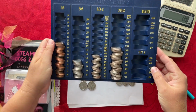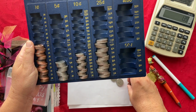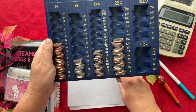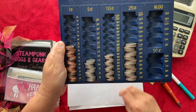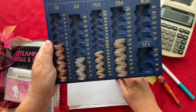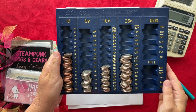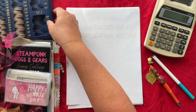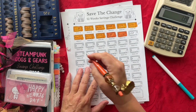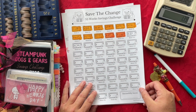So $1.39. Here is my counter change tray. Let me go ahead and put my quarters in there, my dimes in there, and then I have nickels going in right there, and then I am ready to roll pennies. I am way past that little line there. I am ready to roll quarters and now pennies. So that is all of my change going in there. Now let's go ahead and write it down on my tracker here, and that's going to be $1.39 for Save the Change.